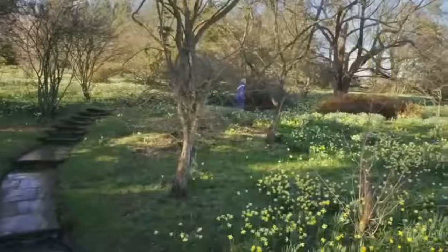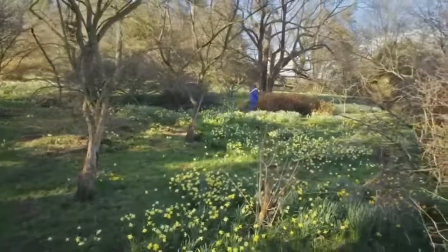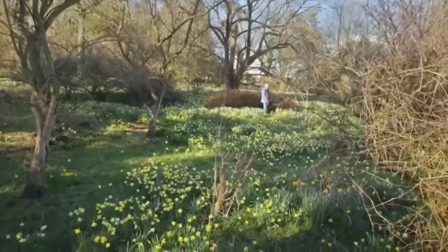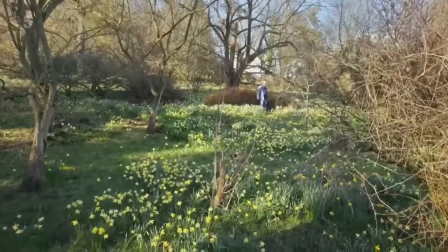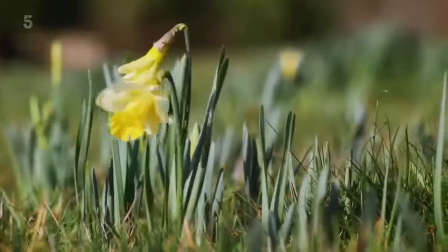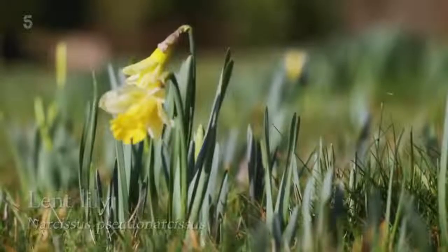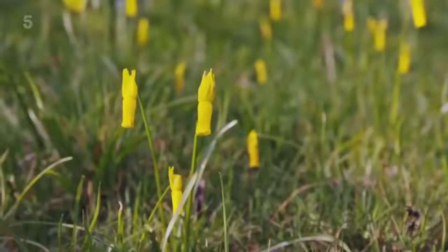Robinson skillfully orchestrated his planting to look as natural as possible. He believed gardening should celebrate nature rather than control it. So all the things he's planted here, you can actually see in the wild. This is our own little Lent lily, Narcissus pseudo-narcissus. But that looks huge in comparison to these dainty little things.